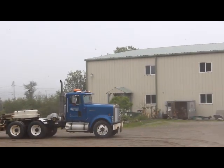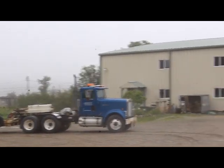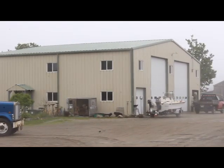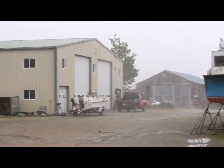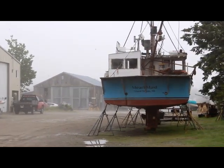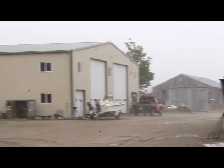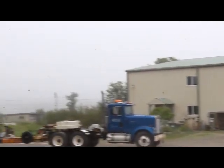and they do have a truck they can transport them. They have a place to put them in the water, some storage. They've got all kinds of equipment they can work on them. So if you are in need, Jonesport is a place you can get some work. If you need some serious work, you need a haul out, you can get in touch with them.